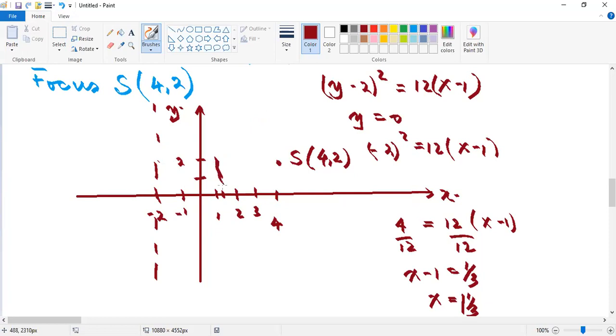It comes here, it crosses, then it also grows up here. And you have a curve of that nature, and that is the sketch.